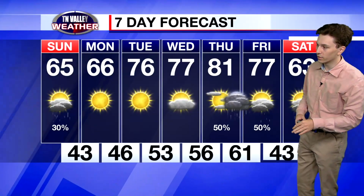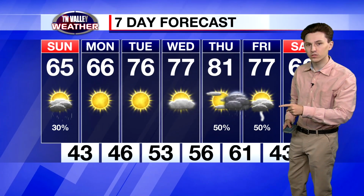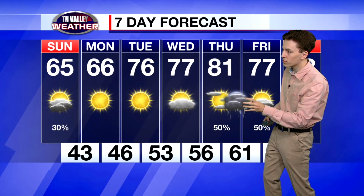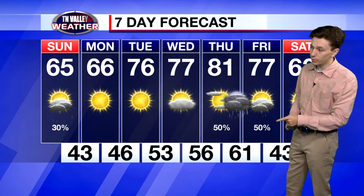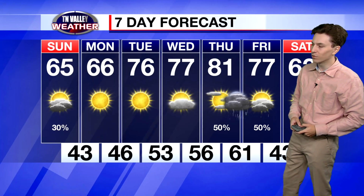In fact, let me show you the 7-day forecast. Here's what I'm talking about. Looks like that's what we need to watch out for, those scattered showers and storms here. Don't think it's going to be too impactful first half of the day, but as we head through Thursday into Friday, that's when the next chance of more widespread rain and storms is. I don't think it's going to be too impactful or anything like that, but something to keep an eye on because it's never fun to get caught in one of those downbursts, especially in the warm season.